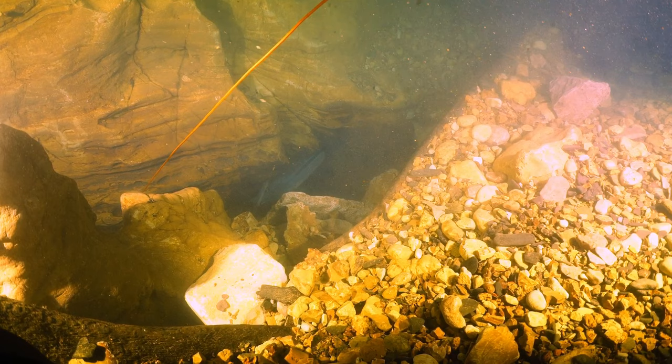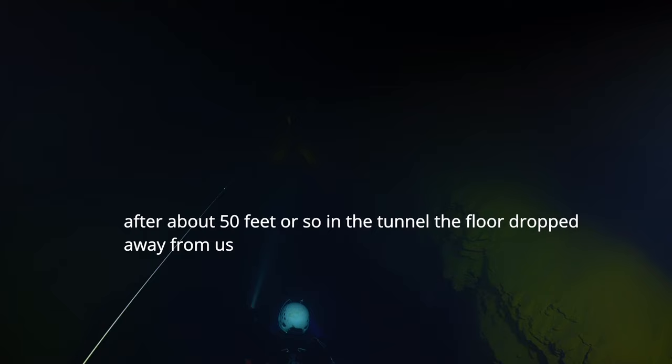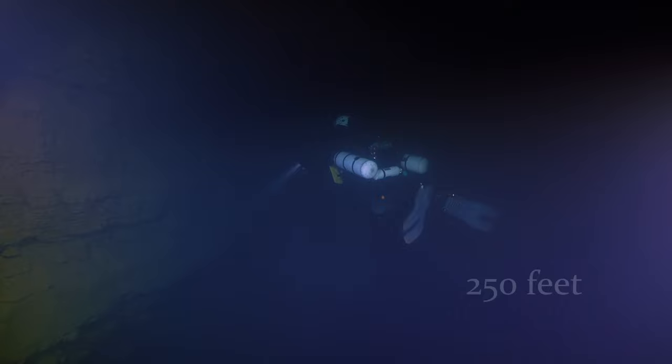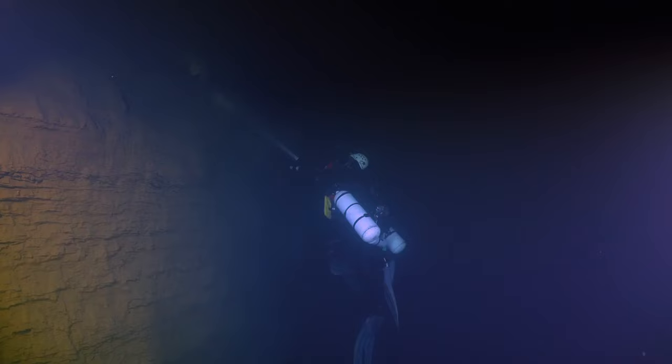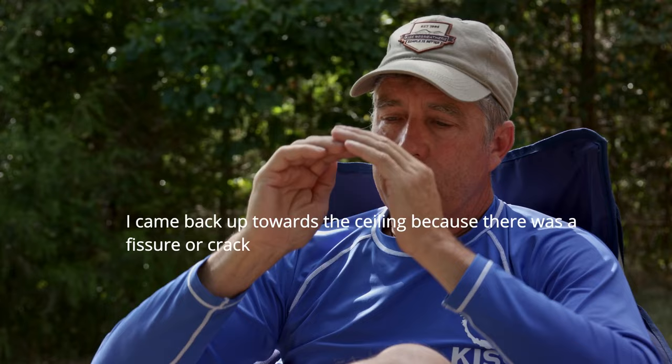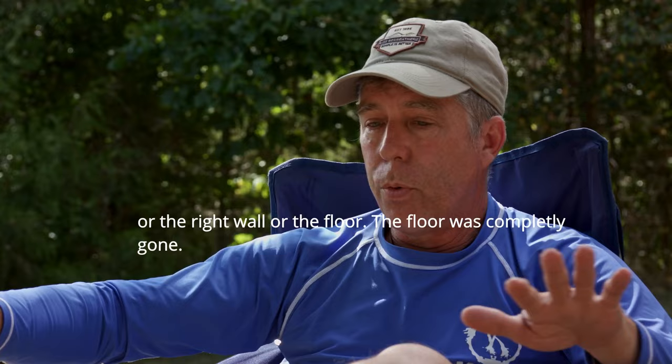Then we started following a tunnel. After about 50 feet or so in the tunnel, the floor dropped away from us, the right-hand wall left. I came back up towards the ceiling because there was a fissure or a crack up in the ceiling, and we started running that crack for a while. Every once in a while I would dip down and I would look, and pretty soon we couldn't see the left wall either, or the right wall, or the floor. The floor was completely gone.